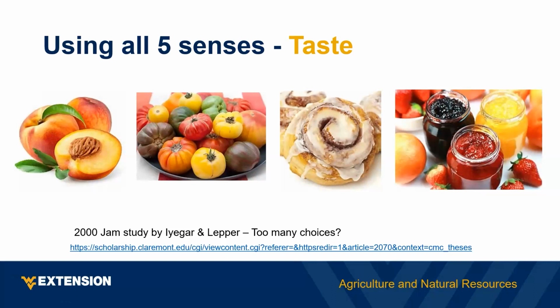If everybody closes their eyes just a minute and you think about a cut peach, just thinking about it almost makes your taste buds start to water. Or if you tell someone, remember that first tomato in the summer, almost anybody can think back to that very first taste of the tomato, and that causes that experience for them. So you can start to elicit those examples just by describing it, okay?